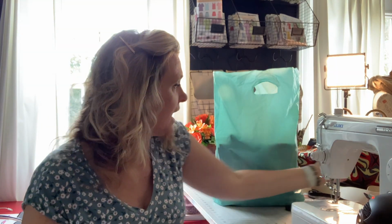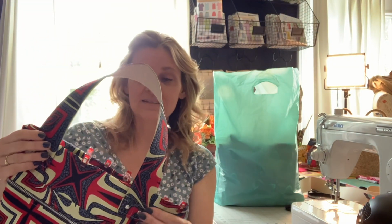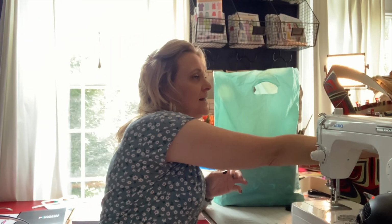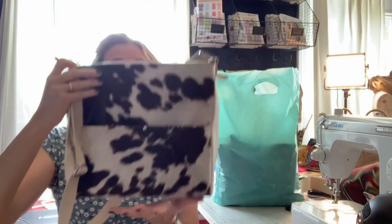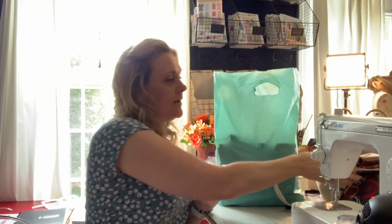But what I did want to say about both of these bags, this bag here was inspired by Catherine's amazing Sew Your Bag kit, but I did my own thing with it, and Catherine, I'm sure, fully expected that to happen because that's what I do. And then this bag was inspired by the Country Cow Lomexa pattern, and I'm so grateful for both of those ladies.